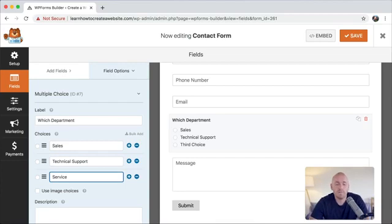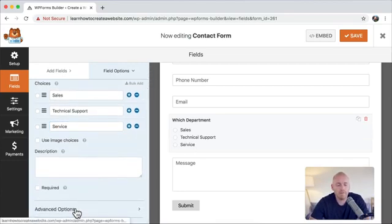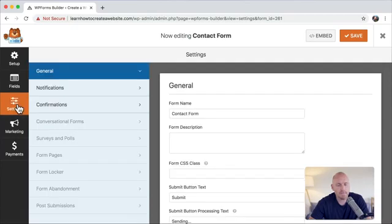So that looks pretty good, but maybe we want it to look a little bit different. Let's go to advanced options. And let's make it 3 columns so it's all on one line and doesn't take up so much space. Once we do that, we can press save, and then we can go ahead and click on settings. Once we do that, let's click notifications.